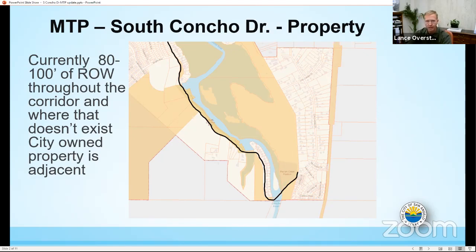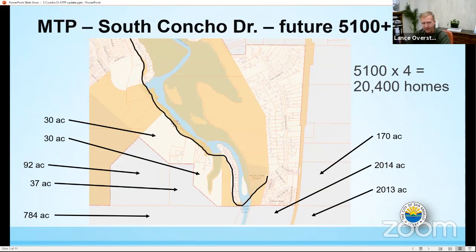Now, one thing that really kind of has us concerned is this next slide where I'm showing is right down at the very end of South Concho Drive. You can see that we have over 5,100 acres of properties that are currently undeveloped. And if any one of those were to develop, the amount of traffic that is already congested along South Concho Drive is going to be increasing considerably. And right now, if you guys have been out there on that roadway, you know that it is a park drive. It is a 2-lane.